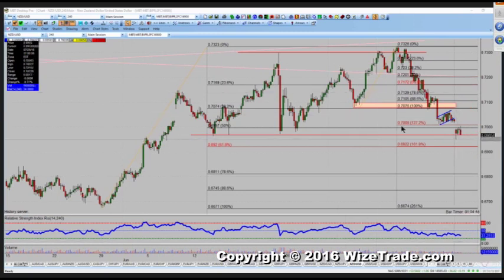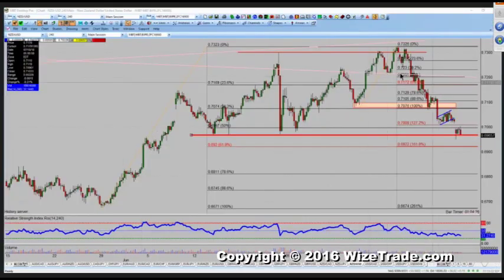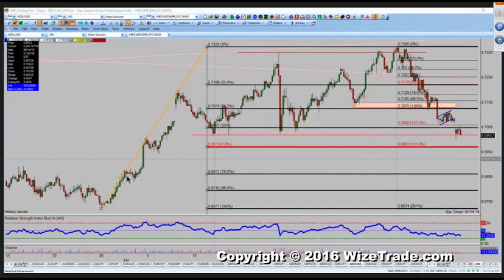Just realize that the Kiwi is challenging very big support today. There's a huge support down here. If the Kiwi gets down to 69.20, I would expect a bounce. 0.6920, I would expect a bounce here. It is the 161% extension of this move. It is the 618 of this big move. It is going to be major support.